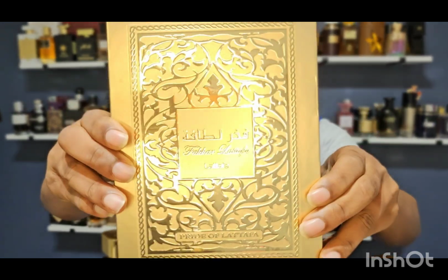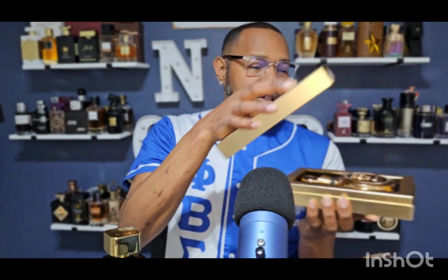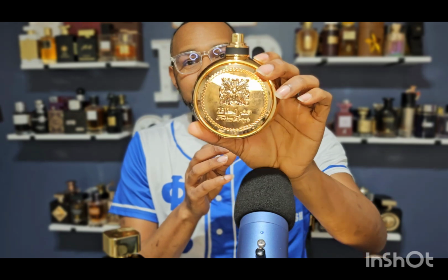Now, a great rendition of that is Latafa's Fakar Gold or Fakar Extrait. You know, people call it different things. I got it upside down. Let's break it. How about that? Anyway, the top went that way, but y'all know how the top looks. Anyway, this is Fakar Gold Extrait. It is a great rendition of that fragrance. It definitely is about 90% 1 Million Parfum.